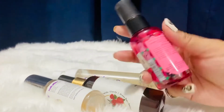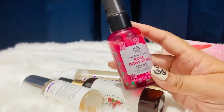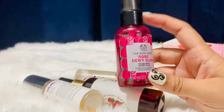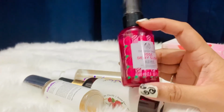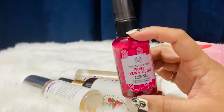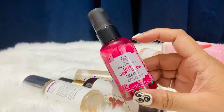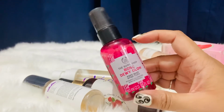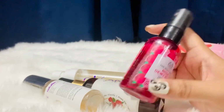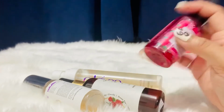Another one, this is mid-range. I bought it from, I think, Thailand. It cost me something around 1200 taka. I think everybody has this one, Rose Dewy Glow from Body Shop. This is also very good, but I remember for this one it used to burn a bit when I sprayed. I don't know why. Probably there were some ingredients which were a bit burning, but the glow was real. I already used it up.